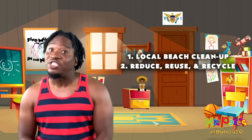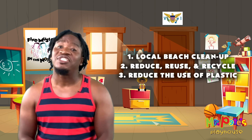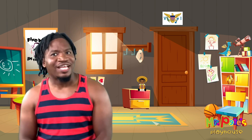Here are some ways that you can help to keep the beaches clean. You can do a local beach cleanup, reduce, reuse, and recycle, and most importantly, reduce the use of plastic, especially plastic bags on the beaches. Some of my friends sent me some pictures of them enjoying their clean beaches in their community. Let's take a look.